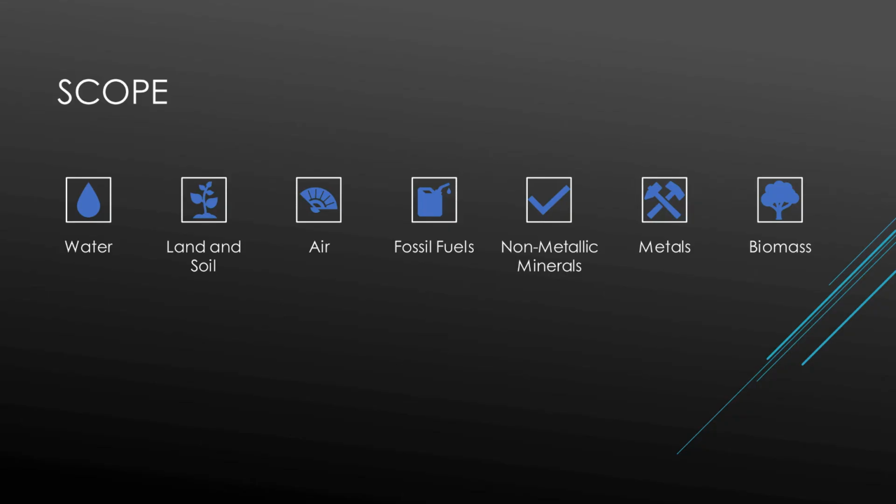So, what is the scope of this policy? The intent of this policy is to increase resource efficiency in the usage of vital resources such as water, land and soil, air, fossil fuels, minerals, metals, and biomass across various critical sectors. This is done by assessing the life cycle of products under sectors in their utilization of these resources and applying the 6 R's principle to them.